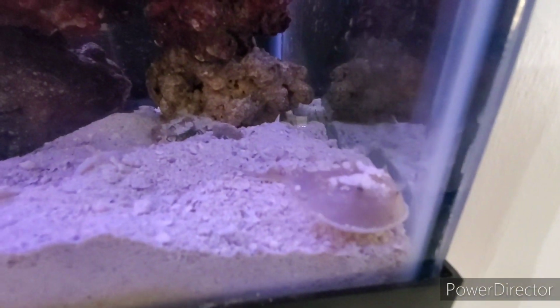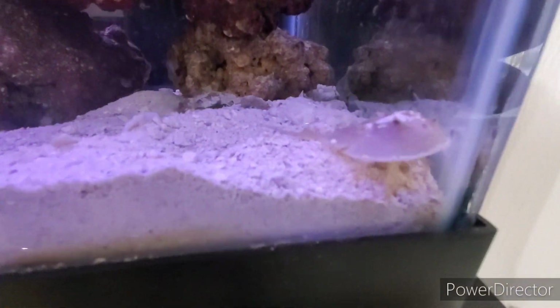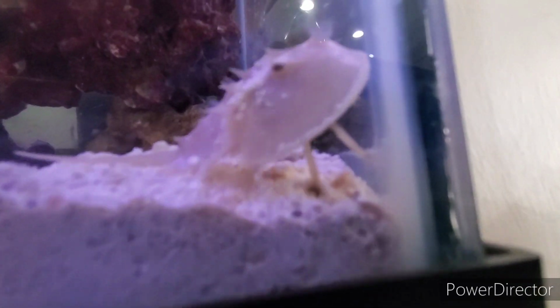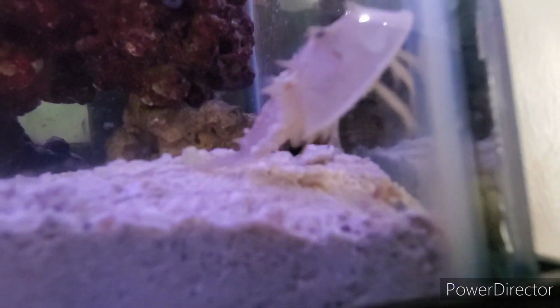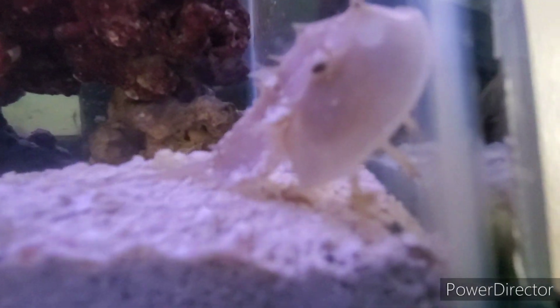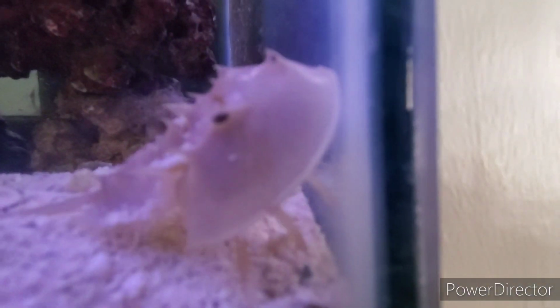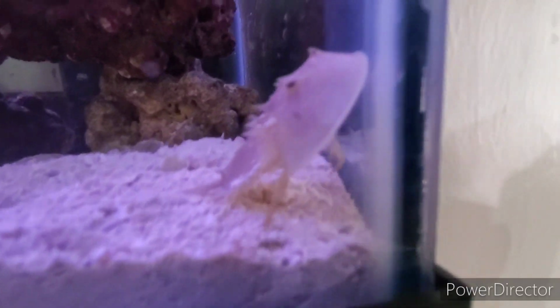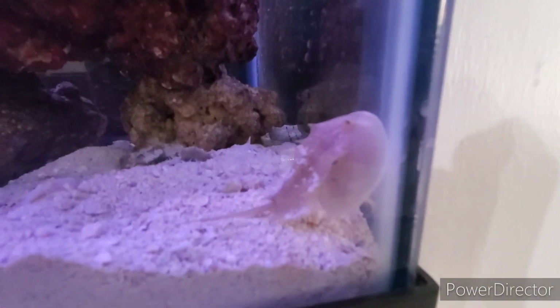As you can see, it has a few spines on its back. It's not really dangerous or anything. It has spines, so you should be careful about touching it. And here's a closer look at his claws and all that. You could see how some of them are like crab claws. Some of them are just different. So it pretty much just lives off of algae, and that's how it gets its food.